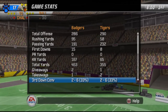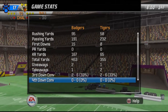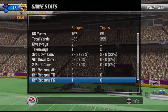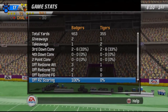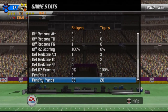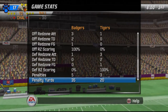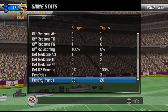Third down conversions, neither team is doing that great. Into the red zone, we see that Badgers have been there three times. Scored twice in the end zone, kicked one field goal. Tigers been there once and unable to score at all. Penalties. We have a total of 8, 5 for the Badgers and 3 for the Tigers. Tigers a mix of holding and face mask penalties. Badgers have a few defensive penalties and a lot of holding calls.